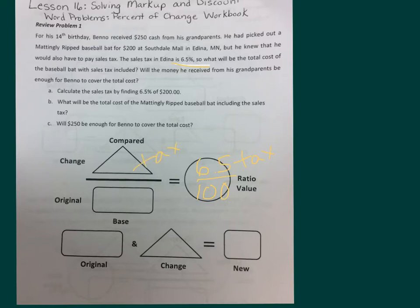We know that he got $250, but he's not going to pay 6.5% on the $250. He's trying to buy the baseball hat, and the baseball hat is $200. So that's going to go in the bottom. I now have the three numbers, so I'm going to multiply across and divide. I'm going to take 200 times 6.5 and then divide by 100, and I'm going to get 13. So the number up here is $13 tax.